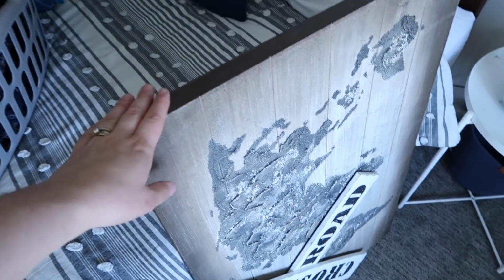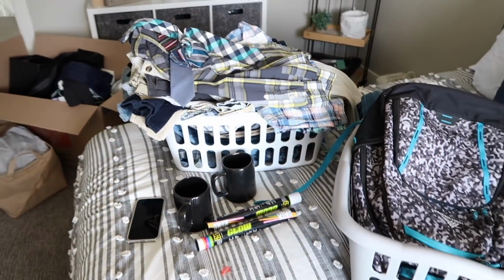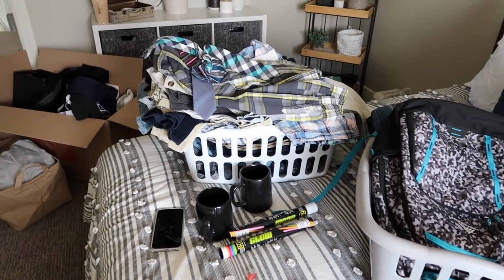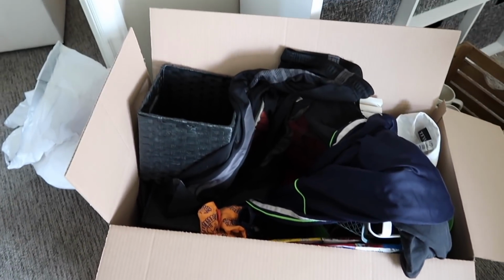All right, and then this is something we are going to donate, both of these items. And then these 2 bins are things that I have to go through with the boys downstairs. I've gone through some of the church clothes, but we need to go through the other pants and see which ones we're going to keep, because we're not going to keep all of them. And then this is everything that we are donating from this closet.